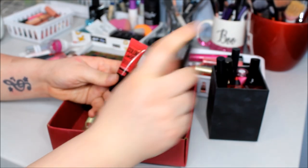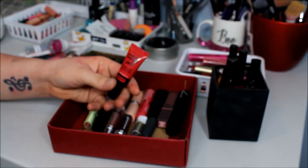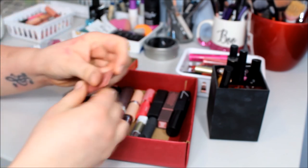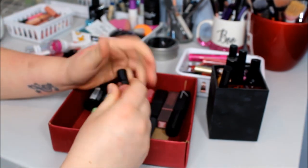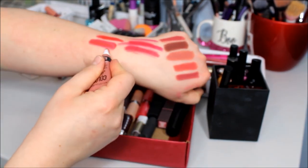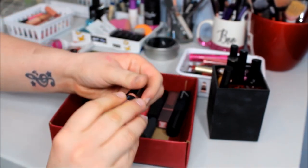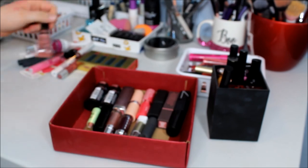Okay, I'm going to get rid of the e.l.f. matte lip crayon. I do like the formula, but the Color Jolt lasts just a little bit longer. So I'm going to keep that. And then this is the shade Stripped Down. I love this one. It's so basic for me, but I love it. It's very nice. And like I said, the formula on these are super comfortable.